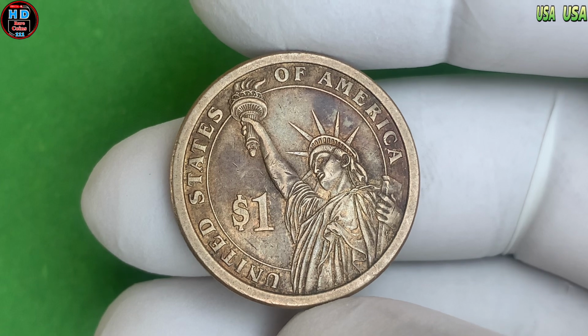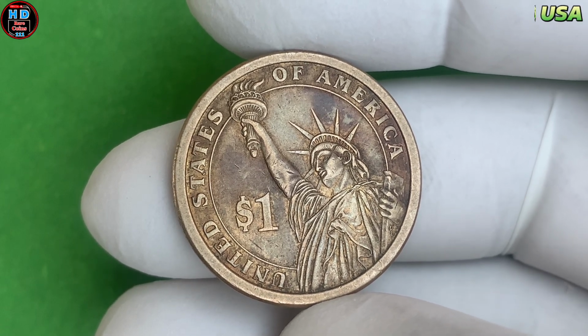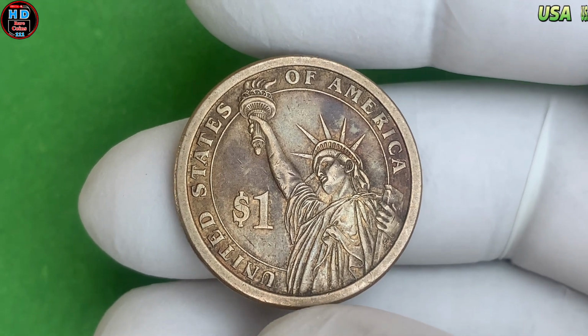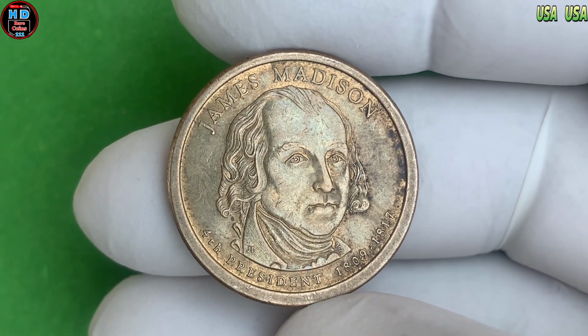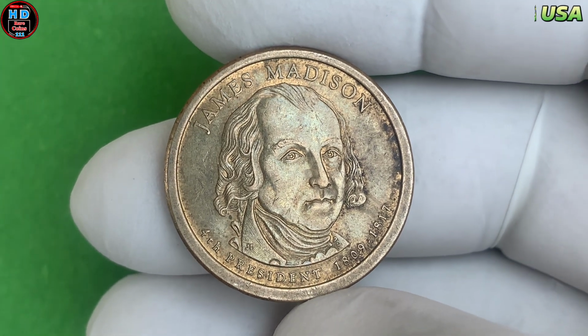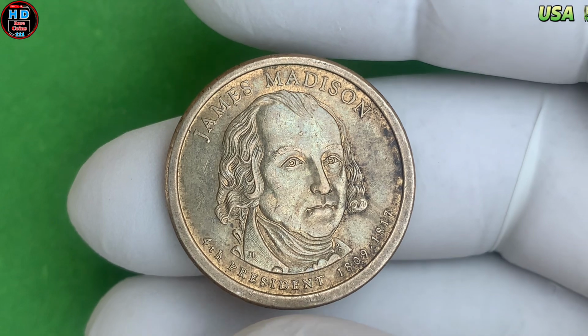The front of the coin shows a detailed portrait of James Madison. His gaze is serious, wise, and thoughtful, capturing the personality of the man who helped draft the Bill of Rights. His name curves around the top edge of the coin, while the years of his presidency, 1809 to 1817, are neatly inscribed below. The design is clean, bold, and rich with historical presence.